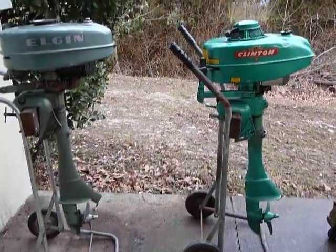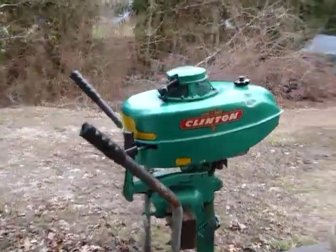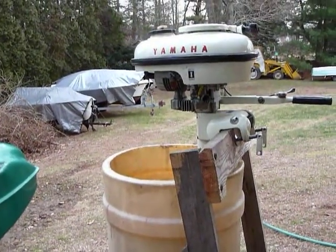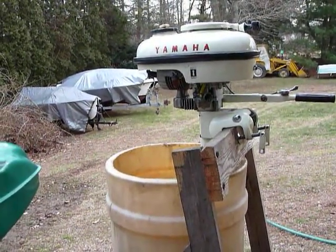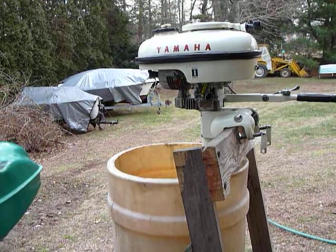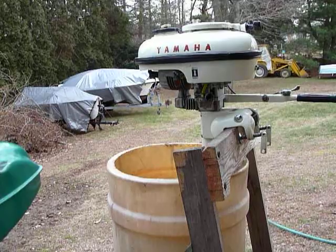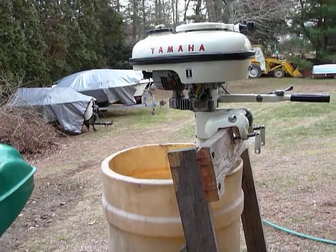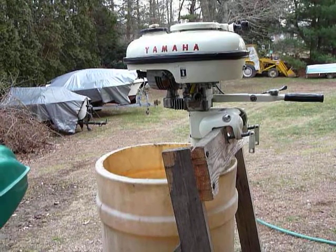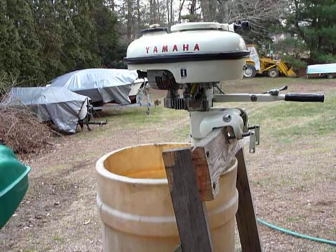But what's really interesting is, in the 1960s, Yamaha, who today, of course, is a major player in the outboard motor market, they also copied the Elgin. Yamaha started building outboards in 1960, and they had a 7.5 horsepower model called the P7, and unfortunately it was not very successful. And in 1961 they came out with a model P3.